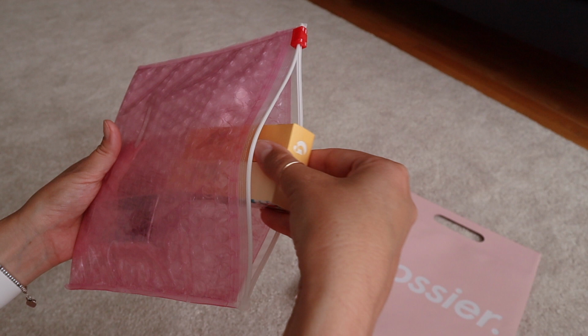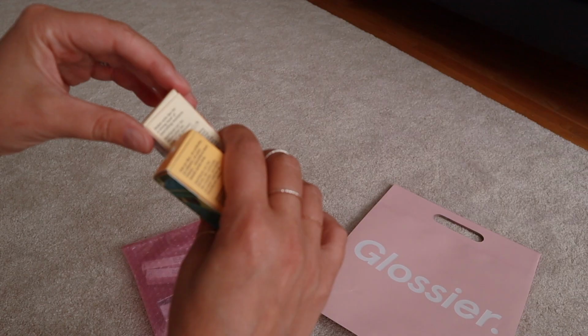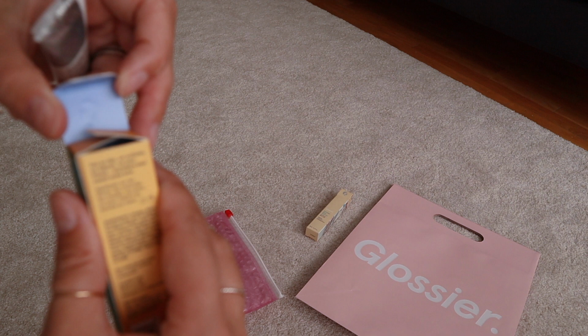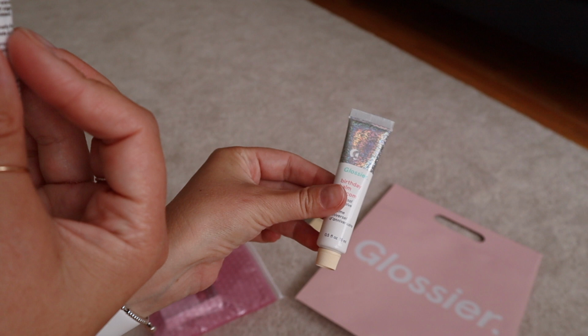Not just one, but 2 lip balms. Mango and birthday. Okay, let me show you what's inside. This is the birthday. And this is the mango. It was difficult to choose only one, this one or this one. Oh, so happy with them.